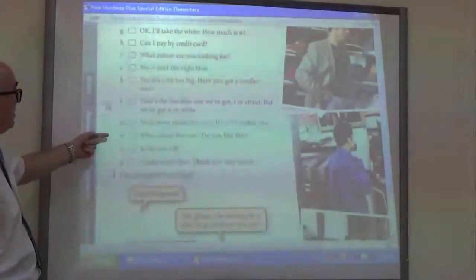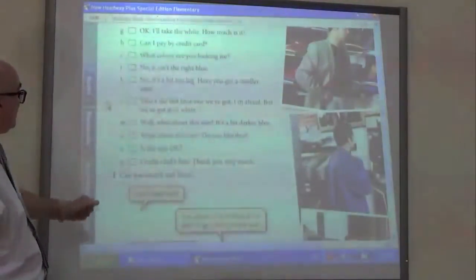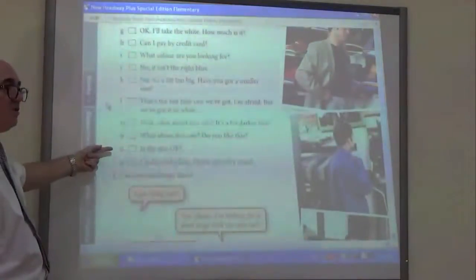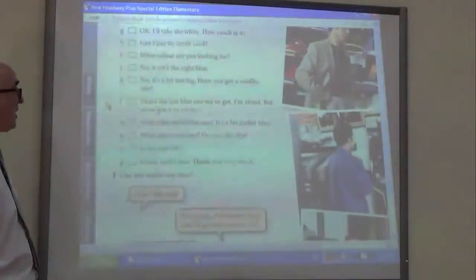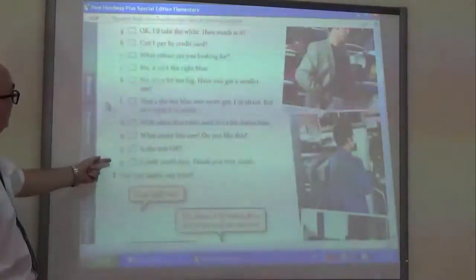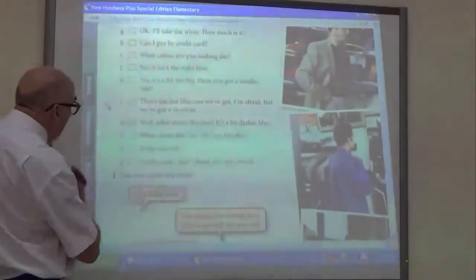What about this one? Do you like this? That's the shop assistant. Is the size okay? Is that the shop assistant or the customer? That would be the shop assistant. Yes. And credit card's fine. Thank you very much. Is that the shop assistant or the customer? That's the shop assistant, yes.